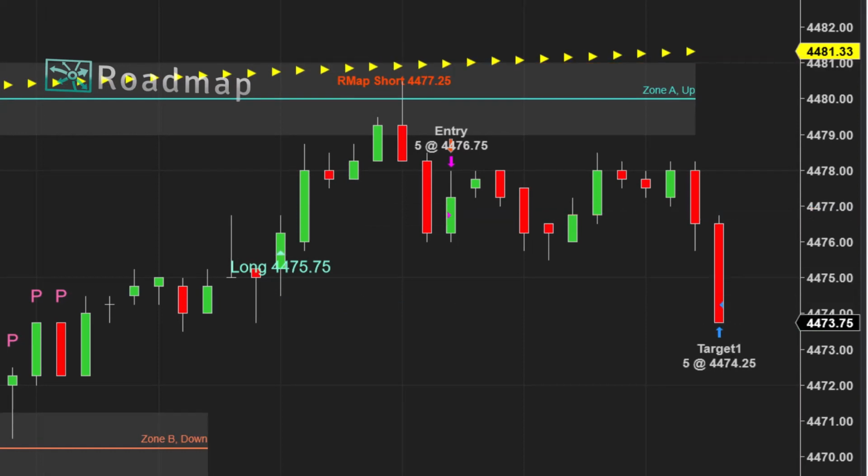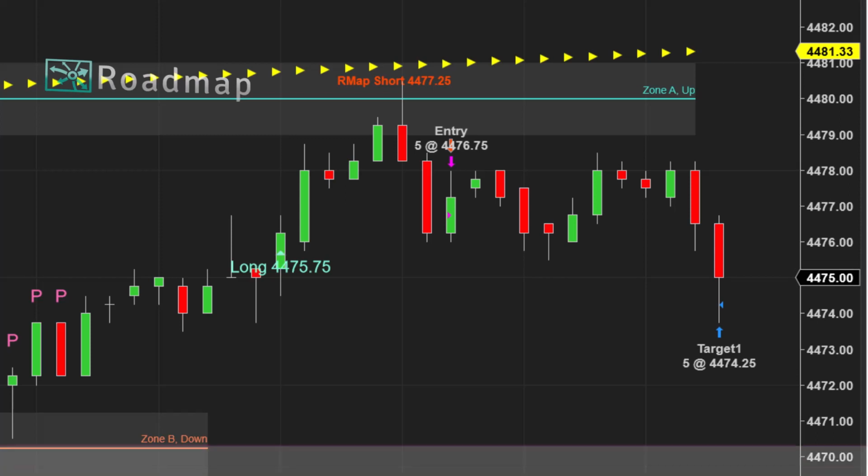All right, so right there was the target. Remember, we're typically using the ATR, the average true range, to set a target. So the targets and the stops are specific. We're using the zone, we're using a pivot, we're using the current conditions to outline the targets and the stops.